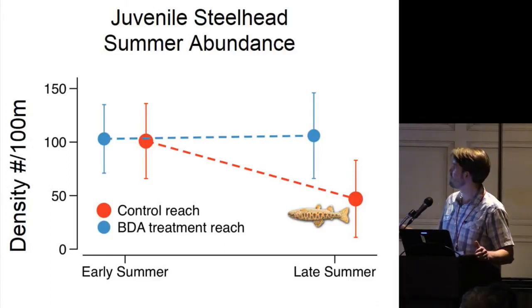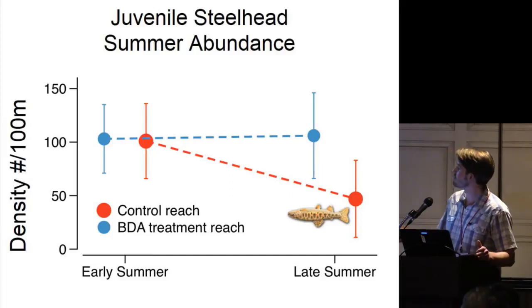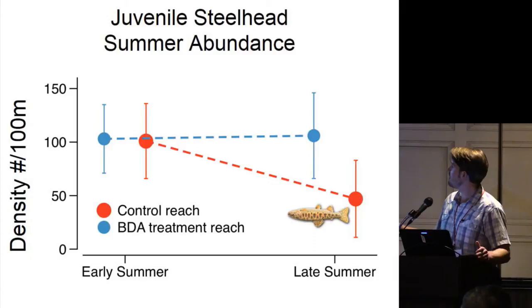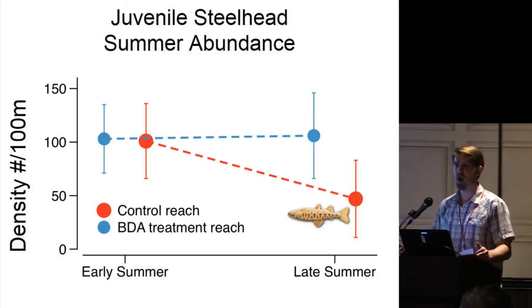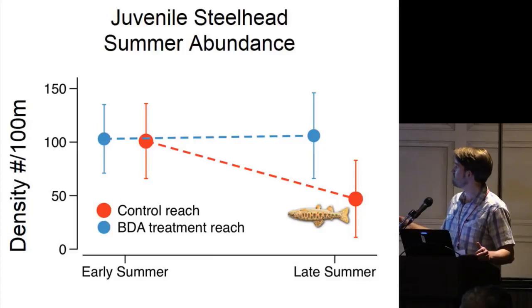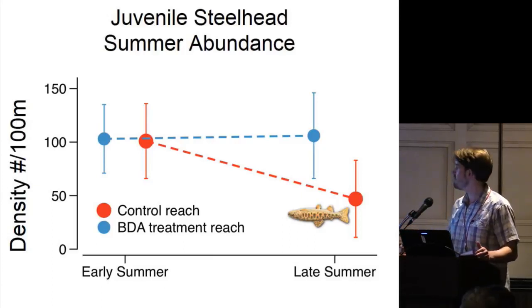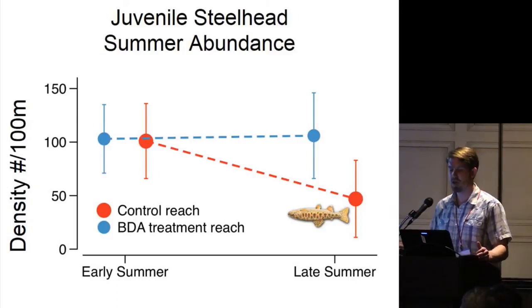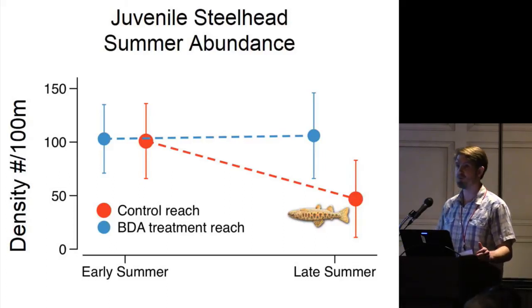So this is just an example of the density or number of steelhead in our treatment and control reach at the beginning and at the end of summer. What was pretty apparent is that in our control reach, which was just allowed to go virtually dry and become intermittent, we saw that the density of juvenile steelhead decreased by about half. So these fish may have moved, but it likely is evidence that by starting to store surface water, we can increase the survival of juvenile steelhead.